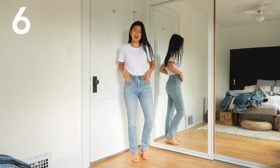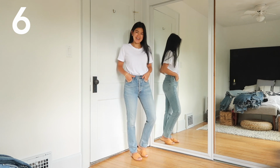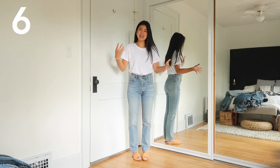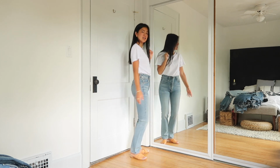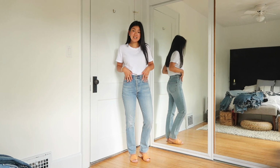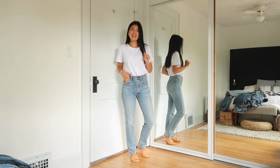And these are Citizens of Humanity Charlottes. They make a crop version now, but when I bought them they didn't have it. I thought I wanted them long and I didn't cut or tailor them, but I think I actually will either cut them or get them tailored so they're cropped, because I just haven't really worn them that much. These are size 25, 100% cotton. They definitely are tight, but you have to work these ones in for sure. They are quite tight to begin with.